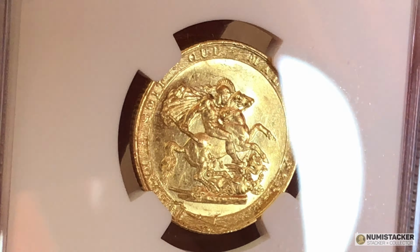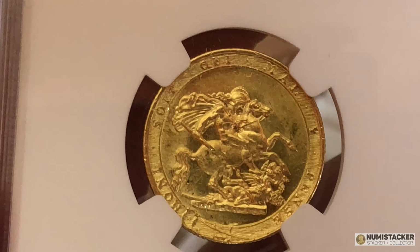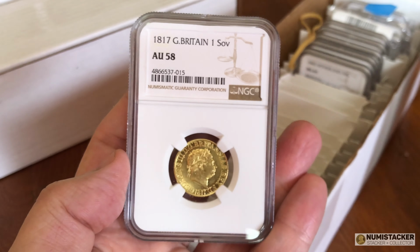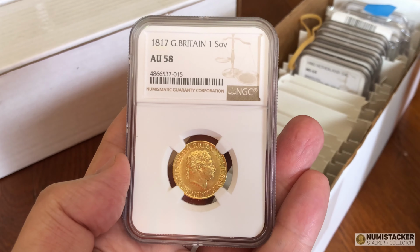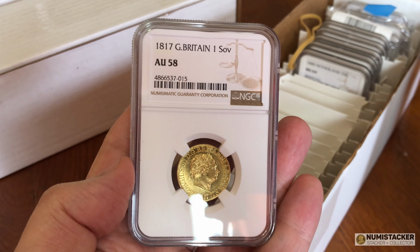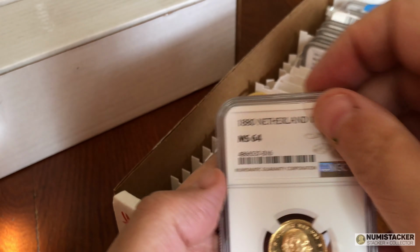I'm surprised. It may be worth regrading it at some stage, letting them have another look at it and see if it gets up to a 61. But certainly this is a very good 58 as far as I'm concerned, because I've seen a lot of worse looking 58s looking through the auction records. It's a coin I'm going to keep for the moment, but it may very well be sold at some stage and the money put to some other good use.